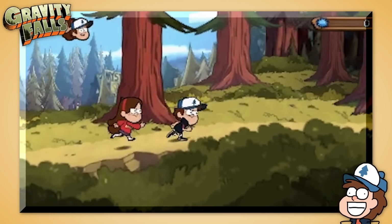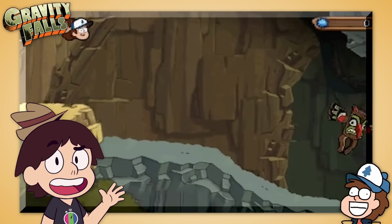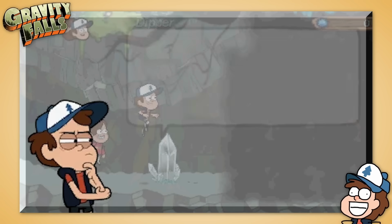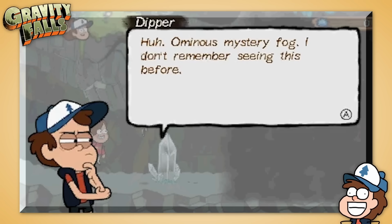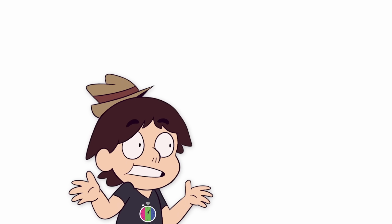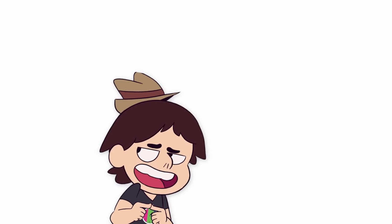I chased the flying log thing to a nearby forest, but legit, not even 30 seconds later, I run into some thick fog that's blocking my way. Dipper's like, we're gonna need an item to get through here. Let's head back to the Mystery Shack. And then they just head back the way I came. My first task in this game was to enter a level, then immediately leave. This is off to a good start.